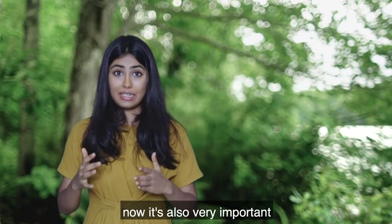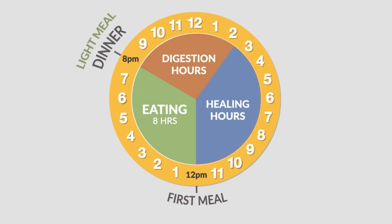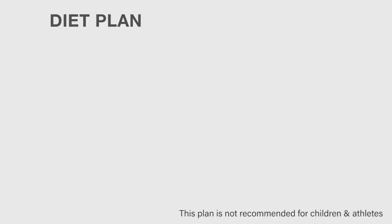Now, it's also very important that your dinner is a light meal. We suggest having a salad or a soup. If you eat a heavy meal full of grains like chapati, rice, or lentils, it would take more digestion hours, leaving you with little or no healing hours. Here's the diet we recommend.